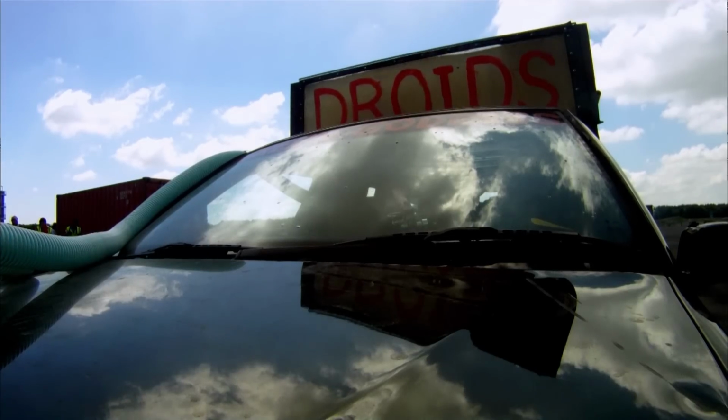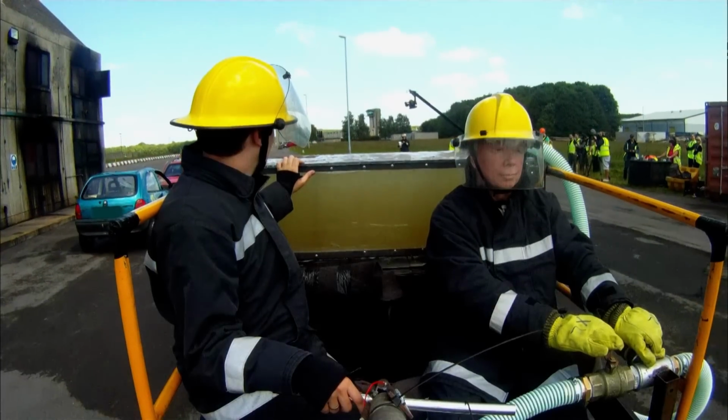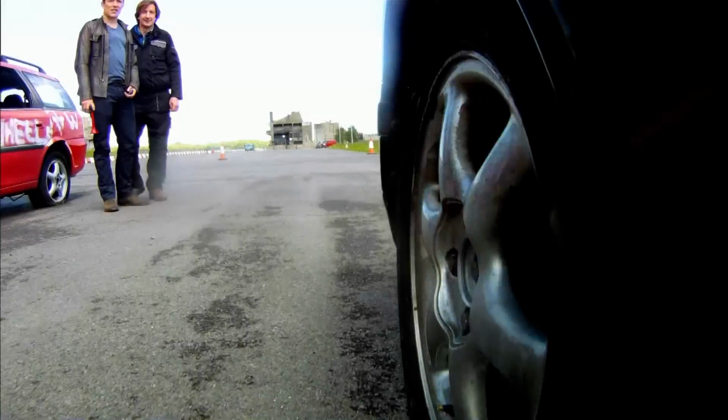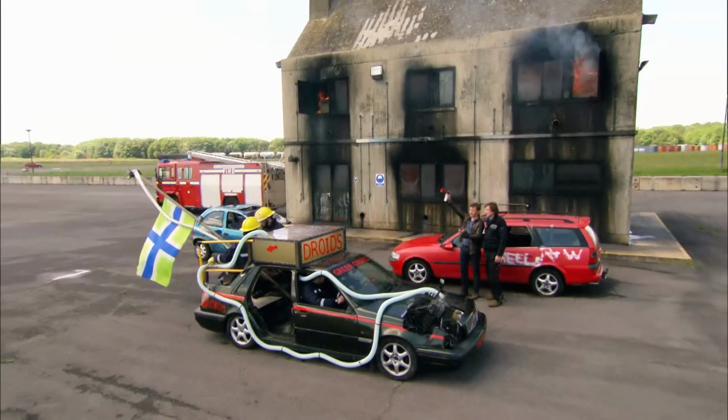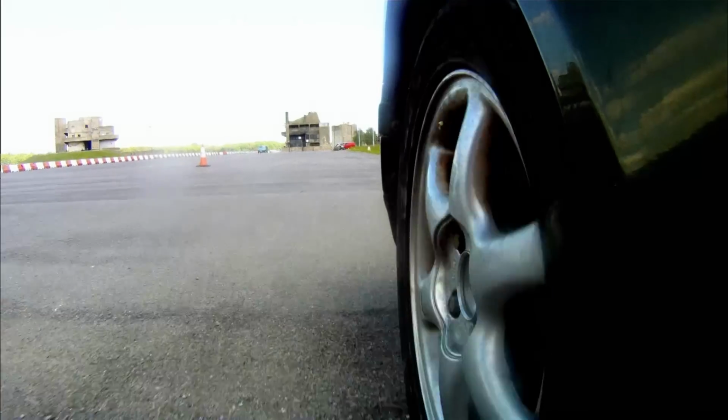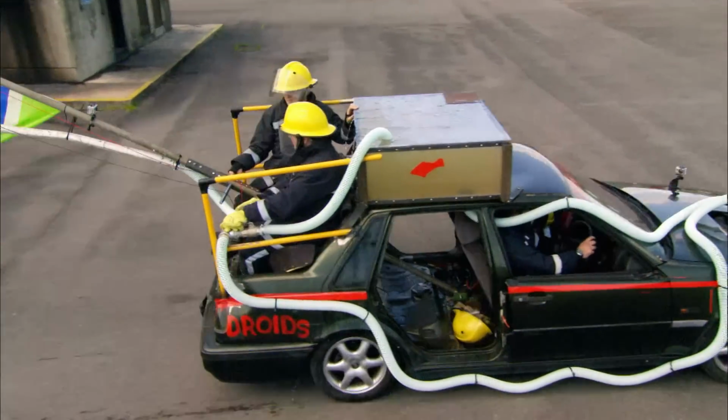Next up, it's the droids. With Chris at the wheel and Uncle Warren navigating, it leaves Dad Derek and team leader Craig fighting the fires. Will our Precision family team get a shot at the £5,000? 3, 2, 1. Go on, lads, go on!